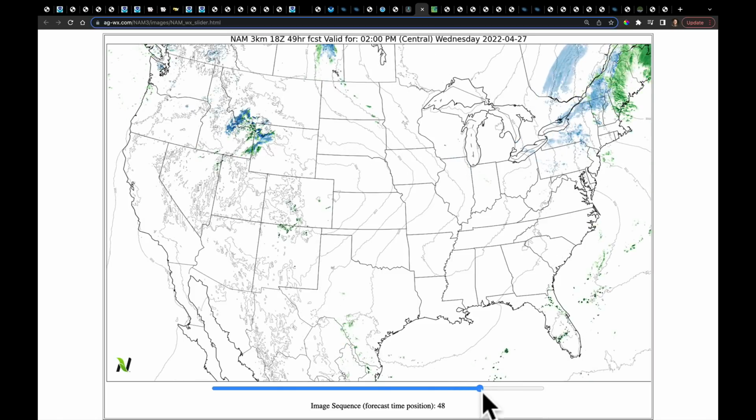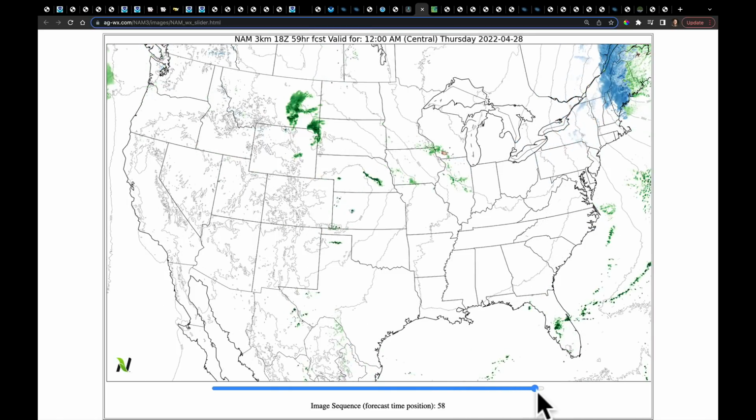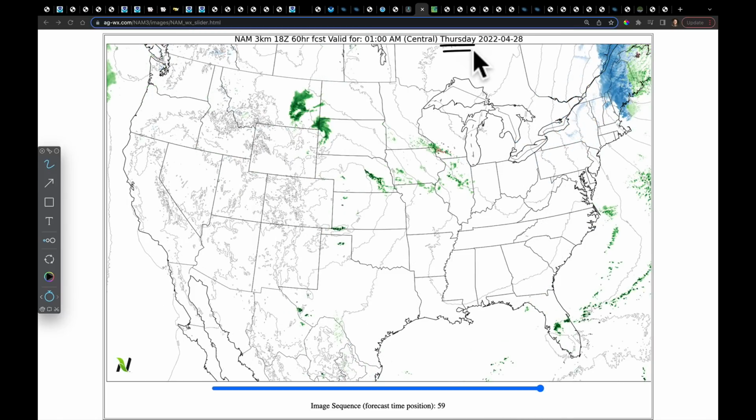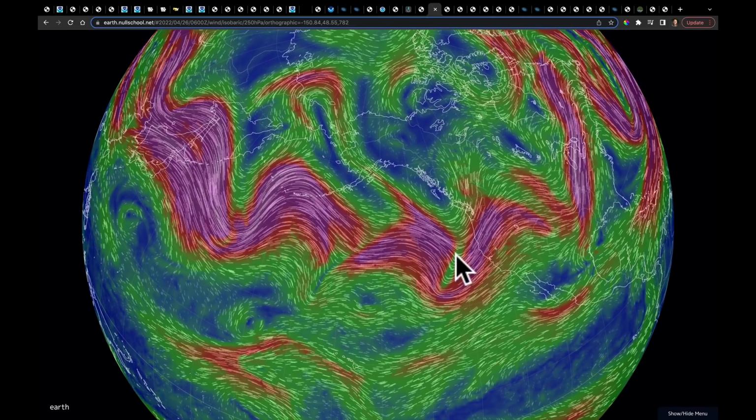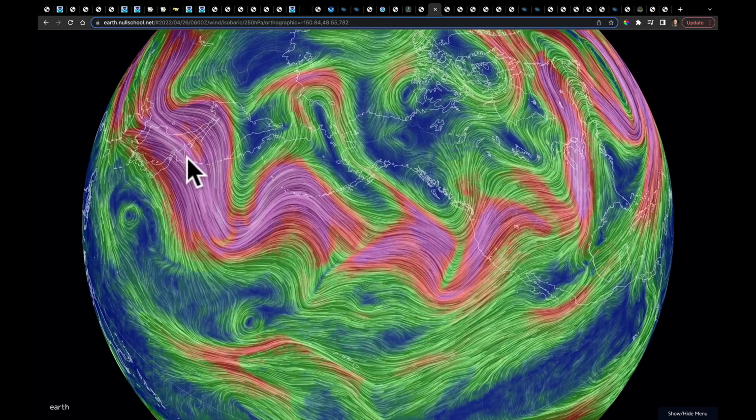It's cooler, but it's calm. We just don't see a big organized system coming through until we get toward the end of the week. Now right now that system is locked up. Let's let this reset here. It's locked up here in this wide open jet stream path.